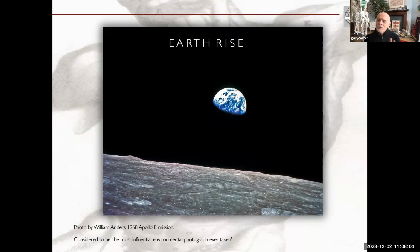And they were trained in every possible eventuality that could go wrong. What was to happen is that the capsule would go around the moon, and at some point as it goes around the moon, it would lose radio contact with Earth. There would be a certain amount of time that it lost radio contact, and they had figured out to the second when that radio contact should come back again.